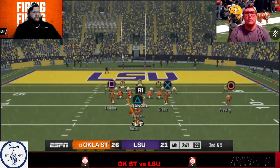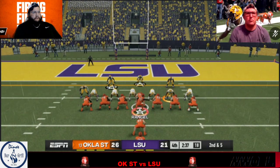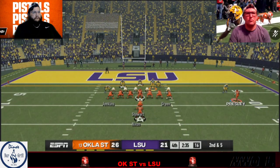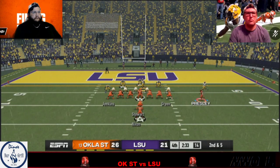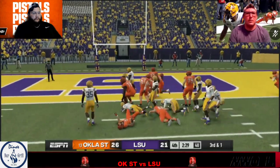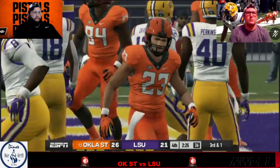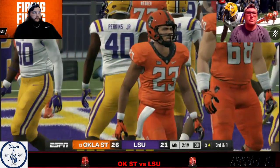LSU counters with 6 down linemen on this one, facing this 22 personnel. Rangel under center. Haven't seen much of this today except for this goal line package. Presley in motion. Nixon takes the handoff, nearly gets the first down, just a yard shy. Takes a big hit right there at the end. But down to a 3rd and 1 now, boys.